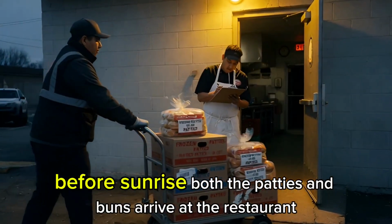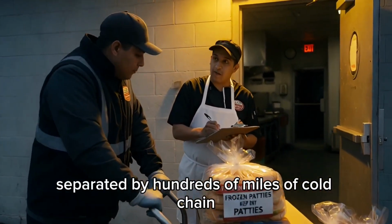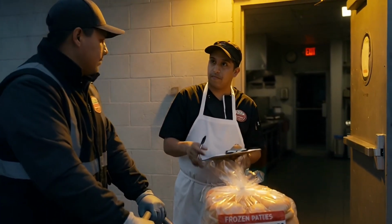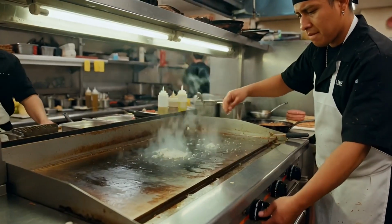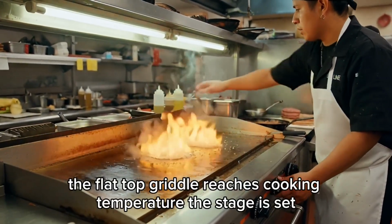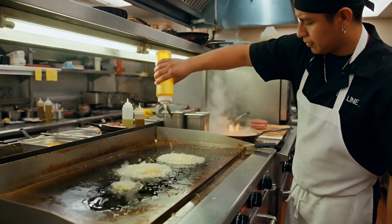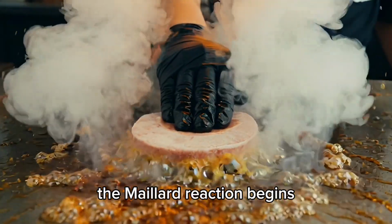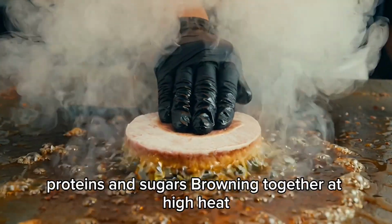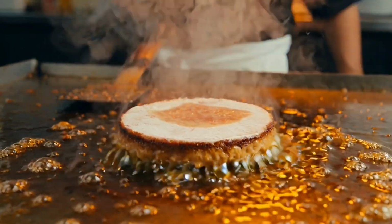Before sunrise, both the patties and buns arrive at the restaurant, separated by hundreds of miles of cold chain. The flat-top griddle reaches cooking temperature, the stage is set. The Maillard reaction begins, proteins and sugars browning together at high heat, creating that savory crust.